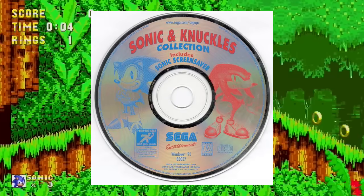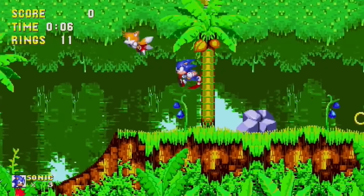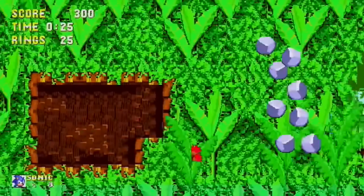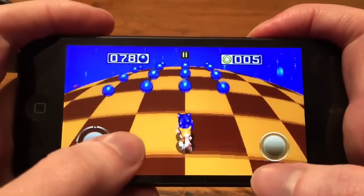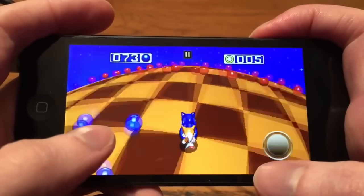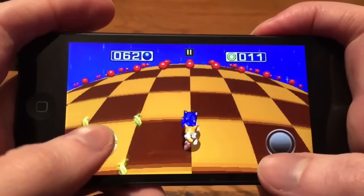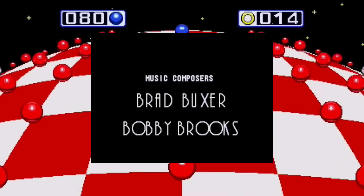If you weren't aware, there was an actual PC release of Sonic 3 and Knuckles on CD-ROM called the Sonic and Knuckles Collection, and for legal reasons, certain songs like Carnival Night, Ice Cap, and Launch Base had to be replaced. Again, there are plenty of videos out there which go over the whole legal situation, but it's a little more complicated than just because Michael Jackson was involved. It also has to do with this guy, Brad Buxer.